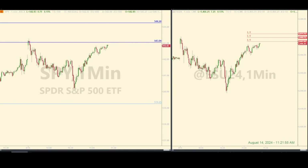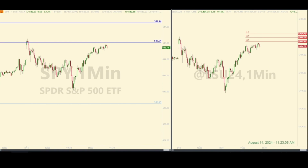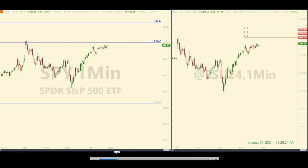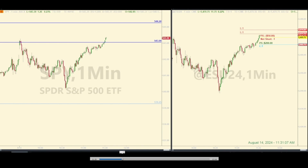I'm not sure. It was pretty close to this point when they could not get up there. It's like, okay, something's going on here. They're essentially developing a new level. This is that consolidation that I don't like to see under level. So I'm going to sell a little higher. And so you can start seeing these orders get filled, and they never pulled down.